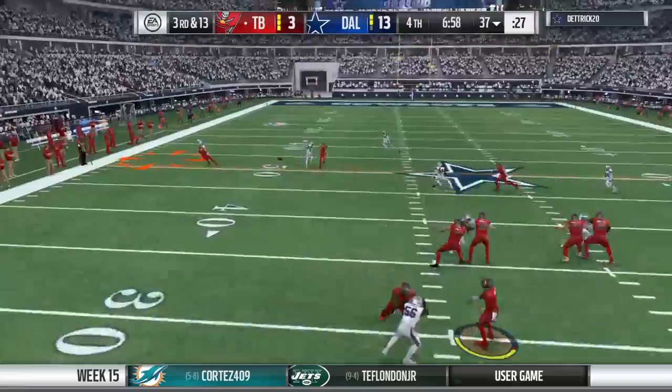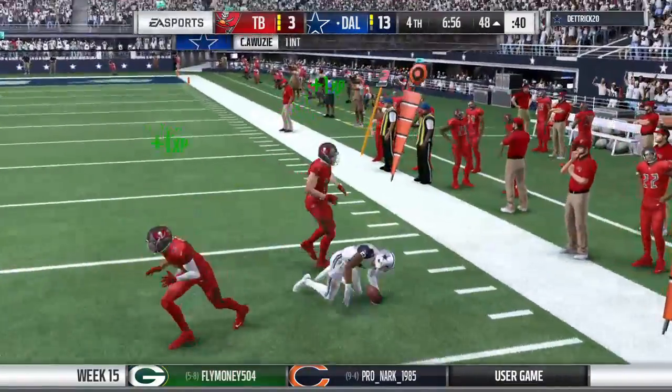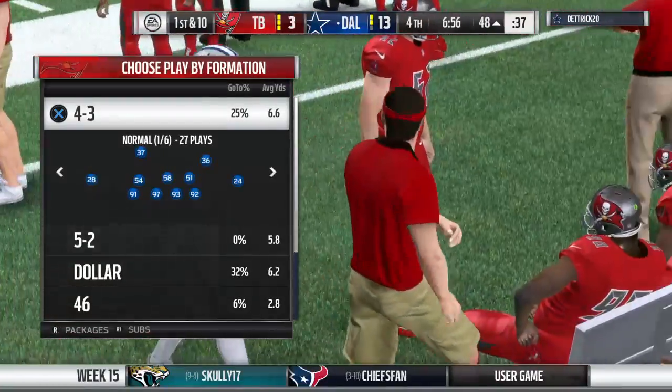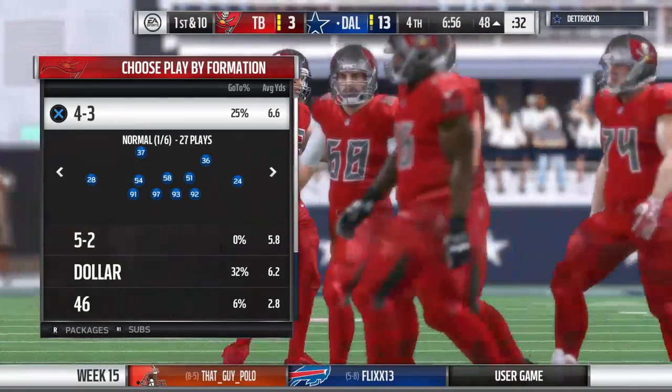Third and long for Winston. And, Jameis intercepted a third time. A great read, and it's picked off. Then they take possession 2 yards away from midfield at the 48-yard line. And now Dallas gets set to take the field.